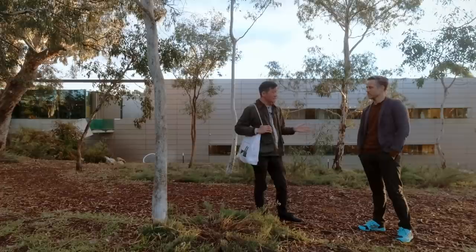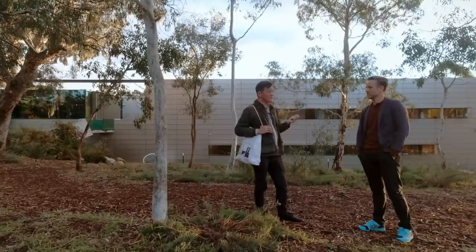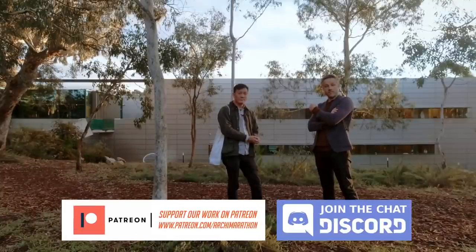So what are those values? Not just the democracy and transparency, but also the articulation, I guess, in the way that it celebrates design, technology, and forestry.